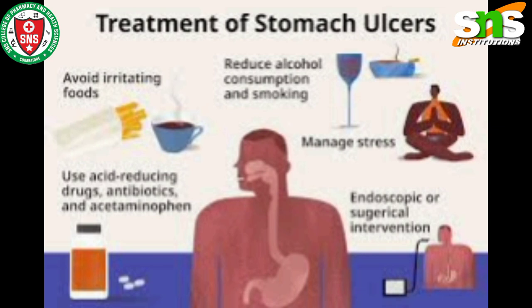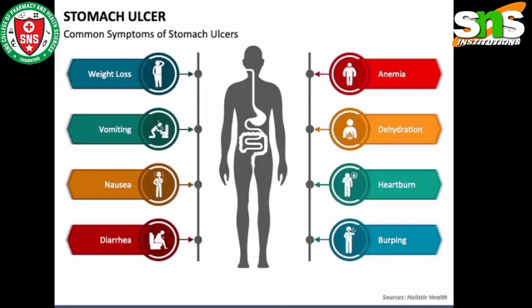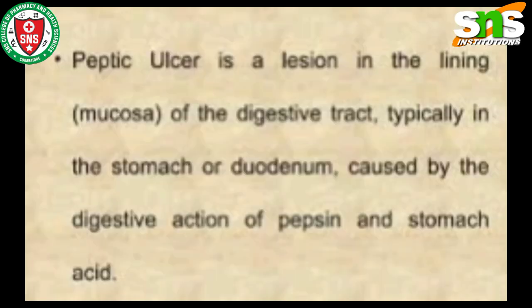Now, let us see a case report. Male person, 23 years old. He was diagnosed with gastric ulcer. Gastric ulcer symptoms are nausea or vomiting, feeling of bloating, quickly feeling full, heartburn, dull pain in the stomach, weight loss and anemia. Specialty is gastroenterology.